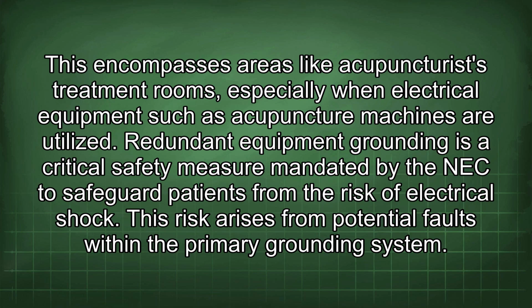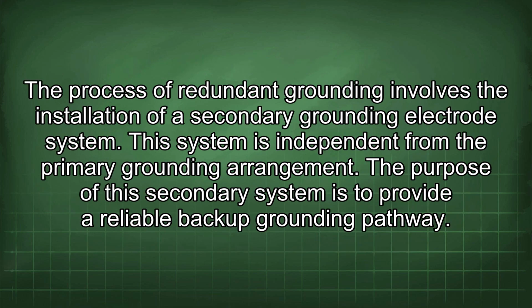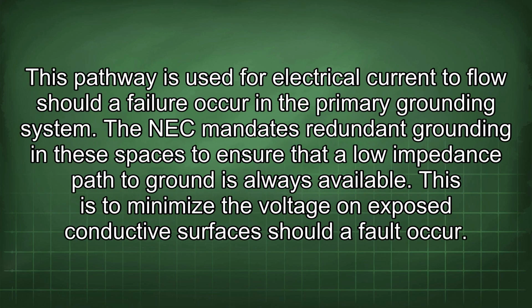Redundant equipment grounding is a critical safety measure mandated by the NEC to safeguard patients from the risk of electrical shock. This risk arises from potential faults within the primary grounding system. The process of redundant grounding involves the installation of a secondary grounding electrode system. This system is independent from the primary grounding arrangement. The purpose of this secondary system is to provide a reliable backup grounding pathway. This pathway is used for electrical current to flow should a failure occur in the primary grounding system.